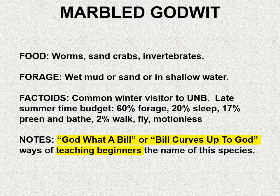And some information about marbled godwits there. There's even a time budget. They spend lots of time preening, 17% of the time. Birds want to keep their feathers in great condition.